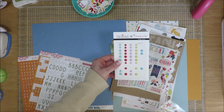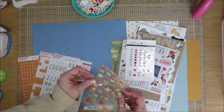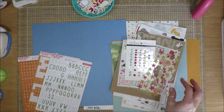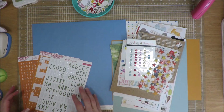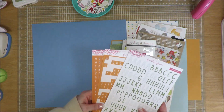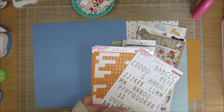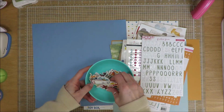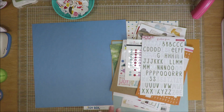And then I pulled in the puffy stickers from the Fancy Pants collection, and also these puffy stickers. I guess I can take them out of that cover. These stickers that are oranges and yellows, I pulled in. I didn't have the right color fonts in my kit, so I went to my stash and pulled out a couple of fonts that would go along. The white and the orange both work, and we'll see which one I choose. Plus I have my bowl of embellishments up here, and I can pull different things in from there. So I have plenty to get me started.